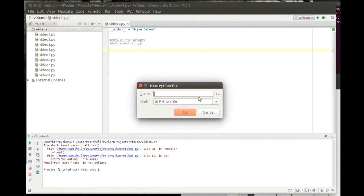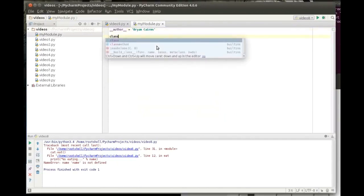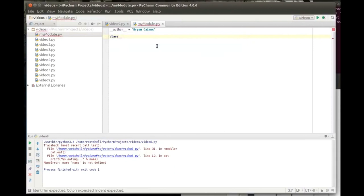Let's call this my module. Why not? And here's my module right here. And we're going to say class. Let's call this person. Inherits off of object. Actually, no, we're going to make a variable. Name equal. And then we're going to make a def. Let's call it say hello.